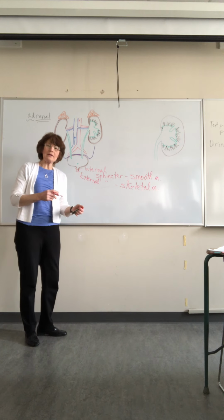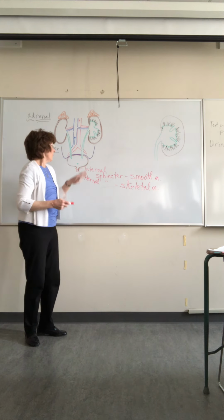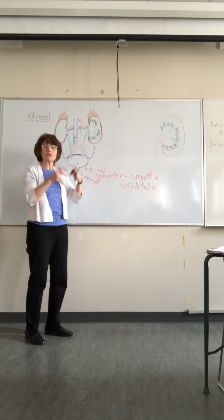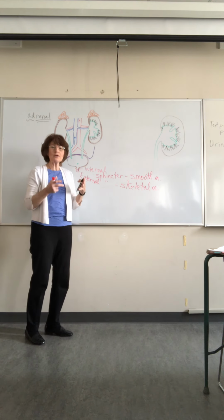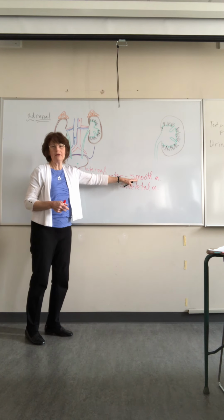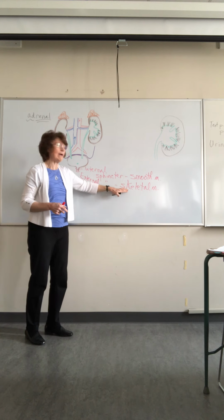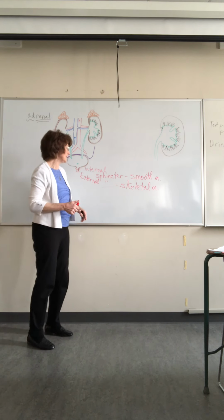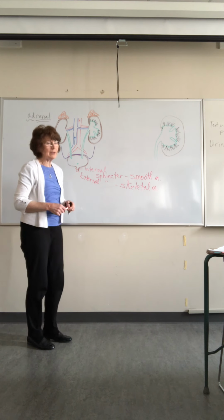Why smooth muscle? Why skeletal muscle? When there's sufficient fluid in the bladder, urine in the bladder, it will stretch. And it will cause a stretch reflex, and it will actually relax the smooth muscle. At that point, you've got one sphincter left, and that's the skeletal that you've got control over because it's voluntary. And so this is what we see.